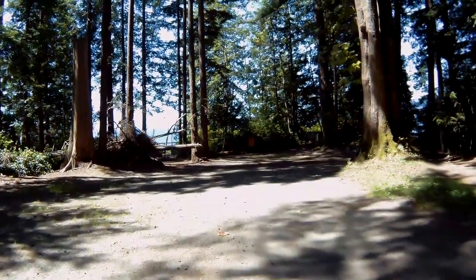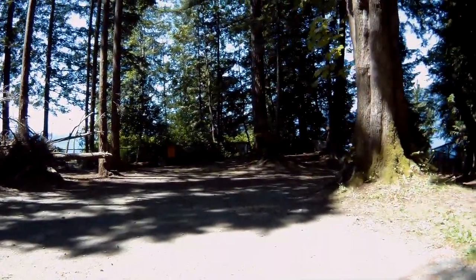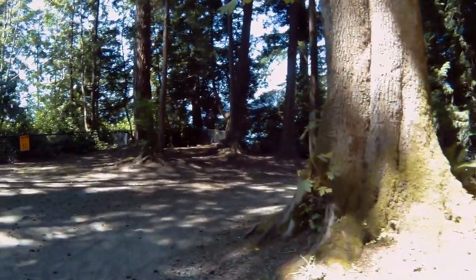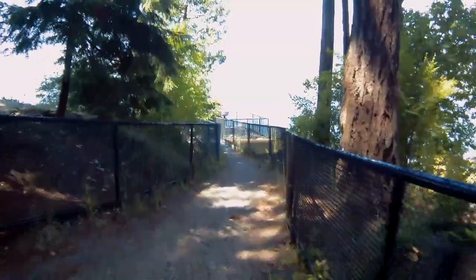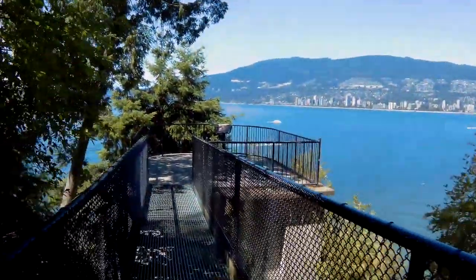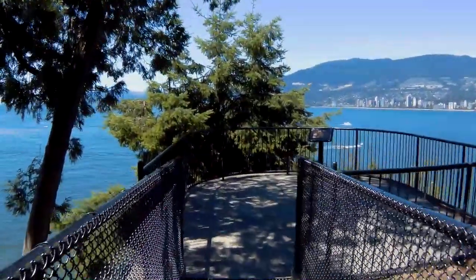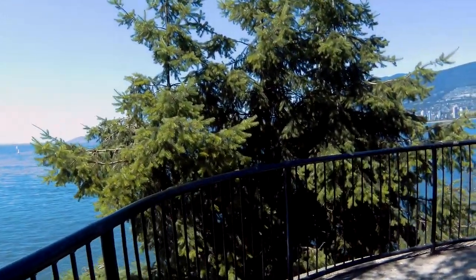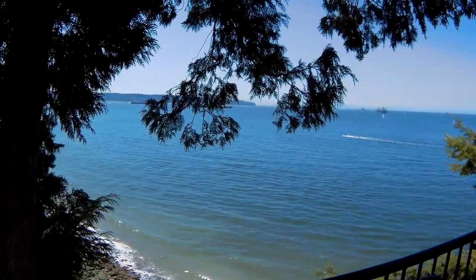I'm slowing down here to check if there are no people on the lookout, because there is a very narrow pathway taking you onto the lookout. And if you have a mountain bike with a wide steering bar, you may not even fit very well. I have a very narrow steering bar, so I have no problem getting through here. And here we are at Siwash Rock Lookout. Always beautiful views from here.